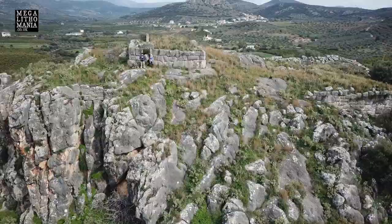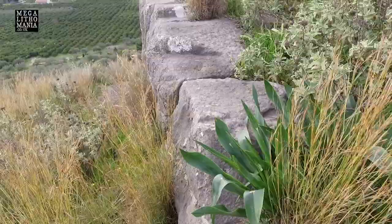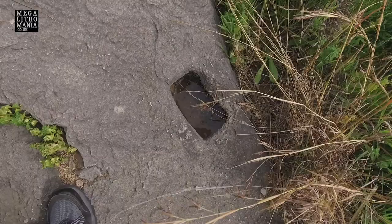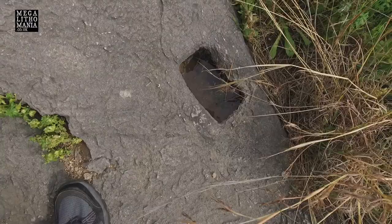You can see the top of the polygonal blocks here. You can see they've been shaped to allow more blocks on top. This is exactly like we find in ancient Cusco in South America. Just in the bedrock, just on top where the polygonal walls are, we have these little cuts just carved out of solid rock.